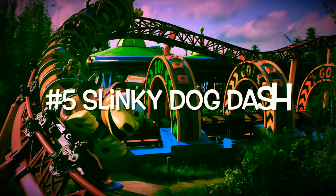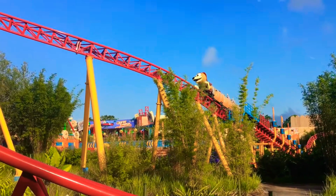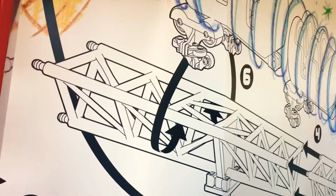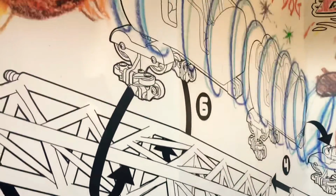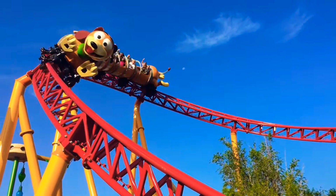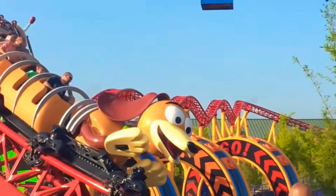Number 5, Slinky Dog Dash. The Slinky Dog Dash is based on the character Andy from the Toy Story series. This fun coaster shows you Andy's journey of assembling his mega coaster play kit. Toy Story Land Slinky Dog Dash takes you on a wild, toy-filled adventure with the cute coils across Andy's backyard.